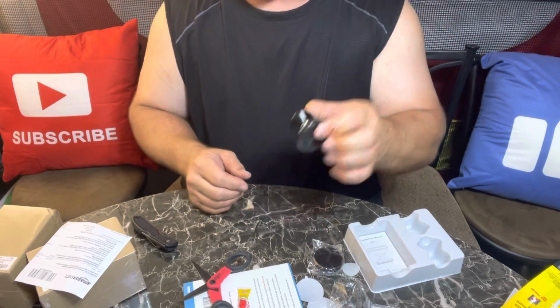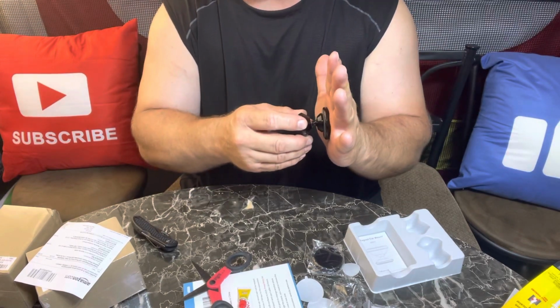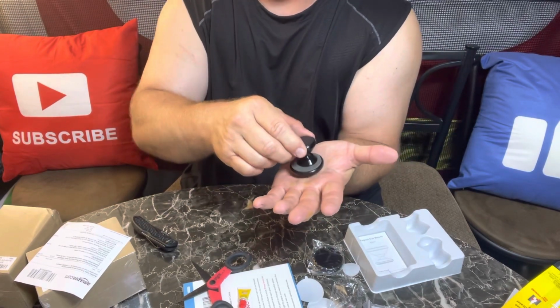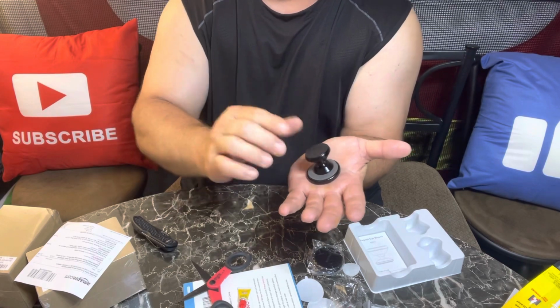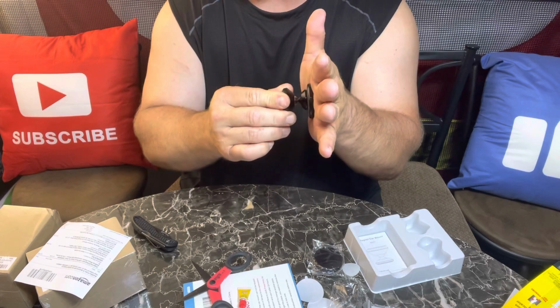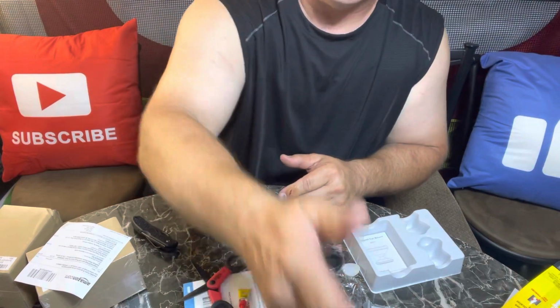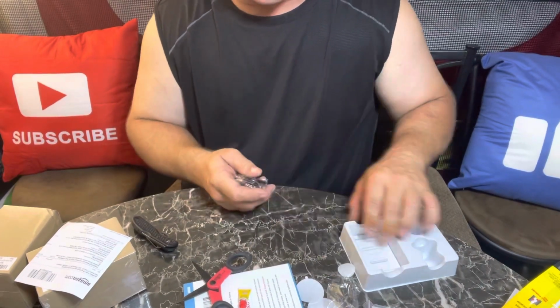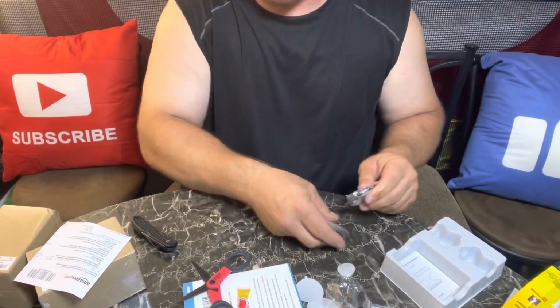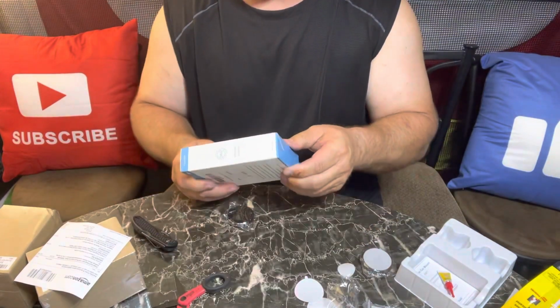So just try to stick it to something vertically like this instead of like that, because you're going to be disappointed because the camera will only do like a 45. So make sure you stick it to something so you can have unlimited optical on your viewpoint. So let's see, we got one more left to open here.